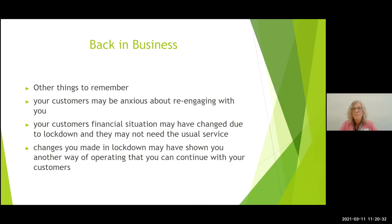Your customers might be anxious about re-engaging with you. And that's something that you might need to work on a one-on-one basis to allay people's fears, or work with them in a way that helps them feel safe about re-engaging with you.